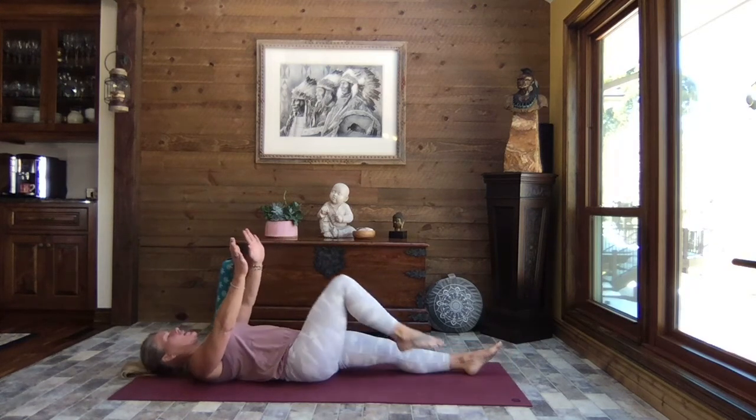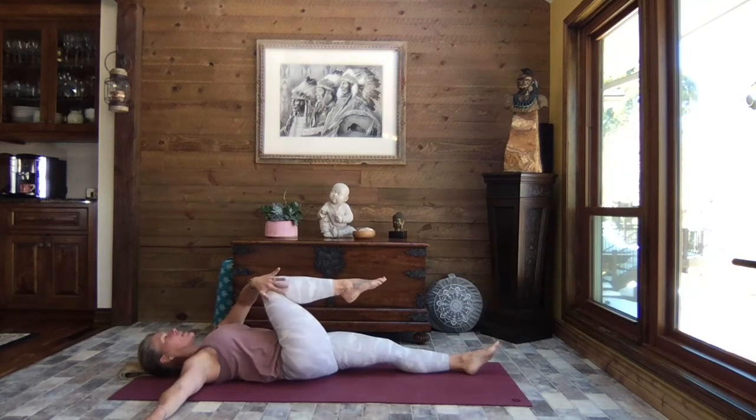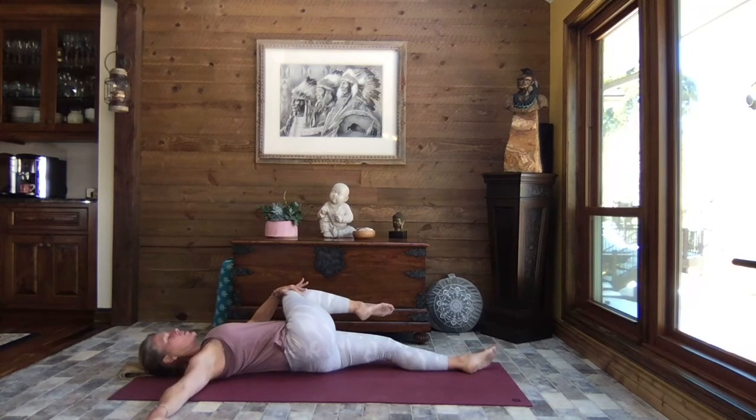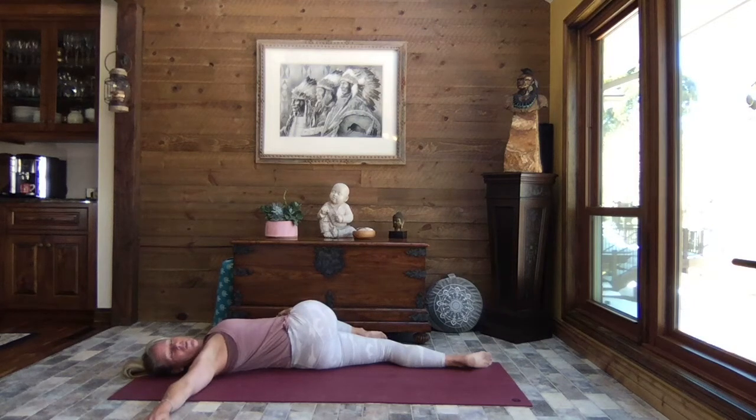And we're going to pull that right knee in. Right arm extends out to a T. Left hand to the outside of your right knee, and gently pull your knee across your body. Keeping both shoulders on the mat, turn your gaze out over that right arm. Close your eyes. Breathe, slow, steady breaths.